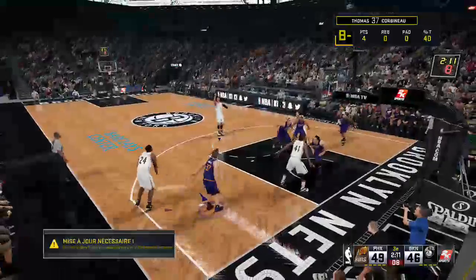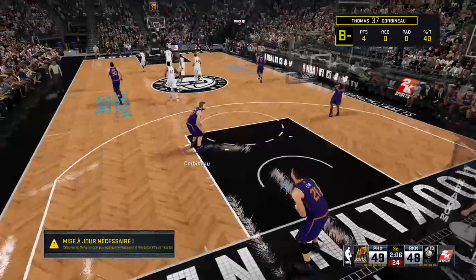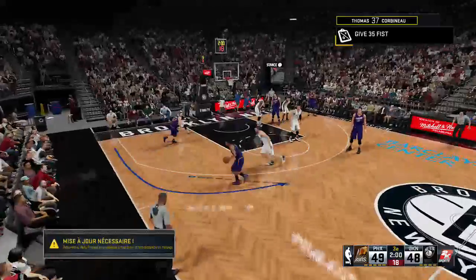Bargnani up top. Plenty of space. And the shot is good. Bargnani's got 5 points so far. He could have forced a tough inside shot, but made a terrific kick out to find the open jumper instead.